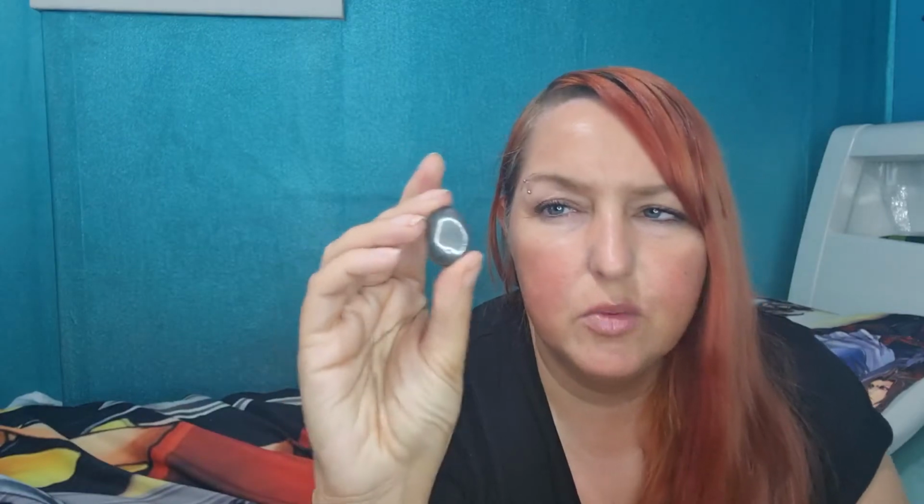Next we have... looks a bit like pencil lead. Do you know, I feel as if I know what this one is, but for the life of me, I can't remember what it's called. It's grey, like lead, and then when you look at it, it's got little sparkles. Not sure.